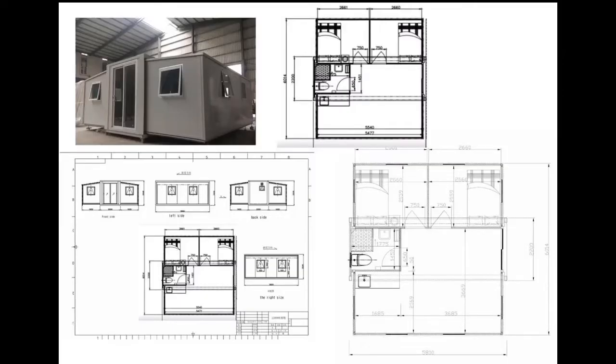Close up on the plans, so you can see it's about 5.8 metres wide by about 6 metres long. Okay, so about 17, 18 feet by about 18, 19, 20 feet, something like that. So a fairly decent size. Got 2 bedrooms, little bathroom, large living area, little tiny kitchen. That's the plan for the house there.